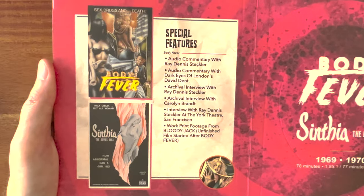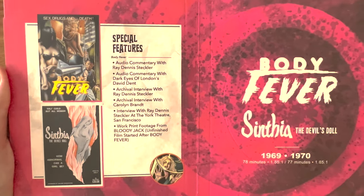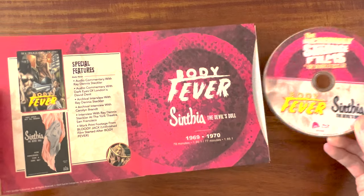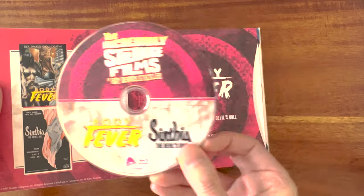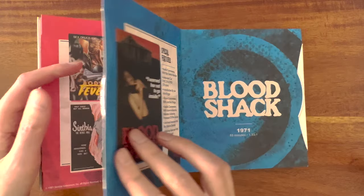Cool. Interesting posters there. And a quick look at the disc. Oh, Body Fever is yellow. Oh, same as the poster, yellow. Okay, cool. Very cool. Moving on.